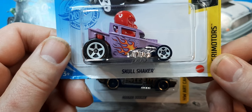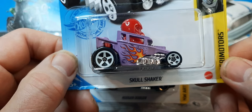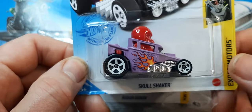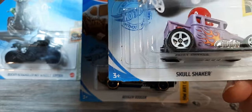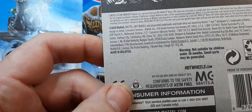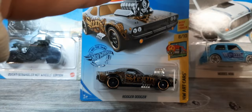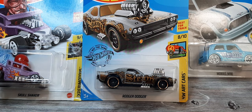Head shaker. Well, you couldn't have guessed that better. And I actually mentioned this version in purple, so I've got the black version of this as well. So this is pretty new. Special feature, it rocks side to side. 2020 for a 2021 release. That's all fine and dandy.